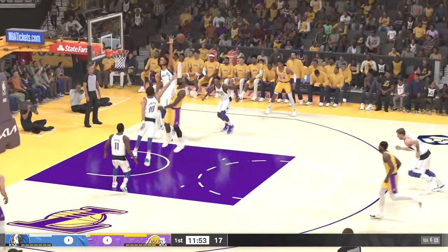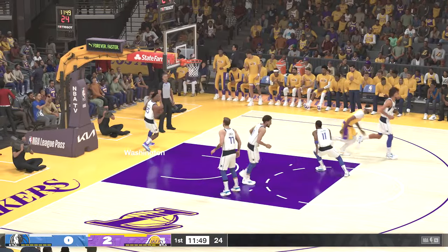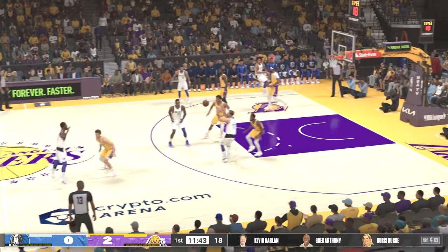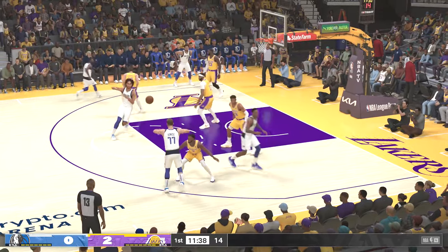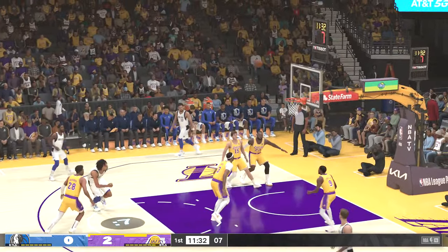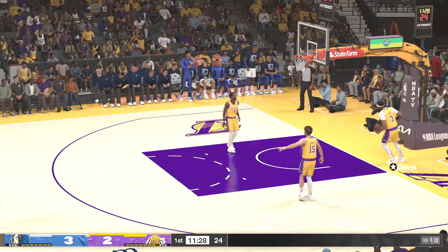LeBron against Thompson. The putback. He hangs in there and cashes in on the second chance points. Oh, great effort on the boards. AD playing hard. Doncic outside. Passes it to Lively. And here is Washington. Puts up a three. And the three ball is good. And he likes to get in a rhythm early. Nice triple.